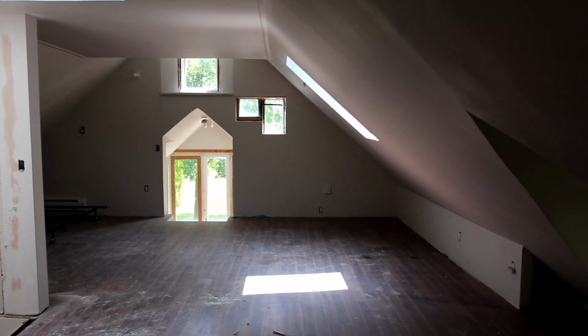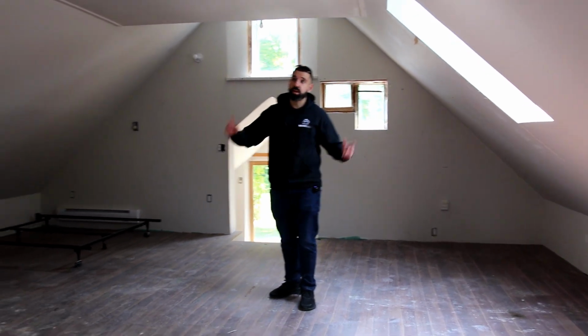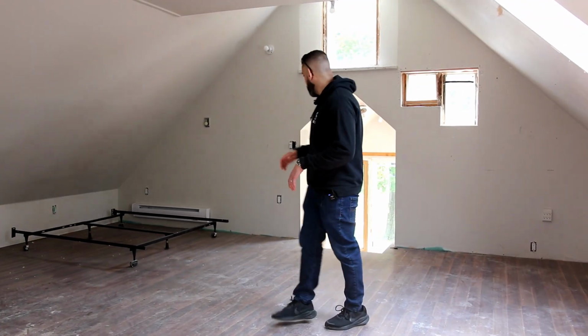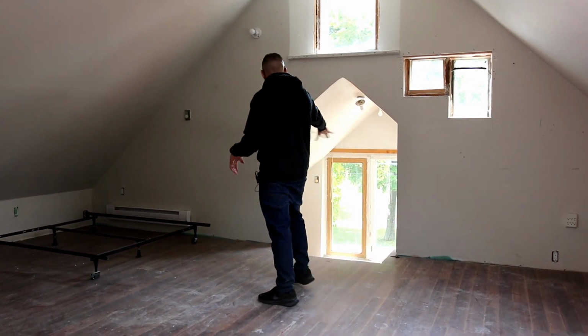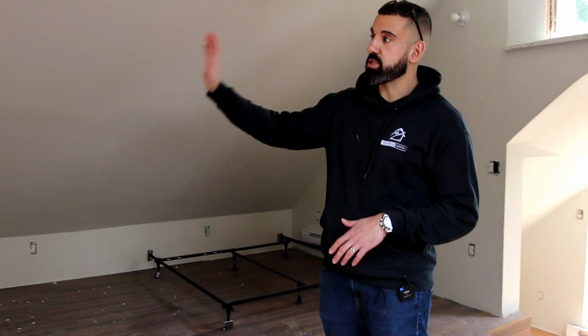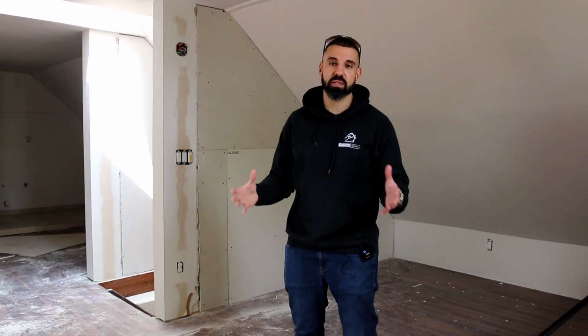Nice and spacious here. Most of this work was done by the previous owner. They have some nice skylights here, allows natural light. We got a bathroom back there. You got to step down another area here with some windows. This was just open railing, so we put some drywall, we're closing it off. We walk through the doorway, and this is very spacious. It could be its own unit, but it doesn't have its separate entrance, so it's gonna be a loft, part of the main house. And again, 2-3 people can easily crash here and live here comfortably.